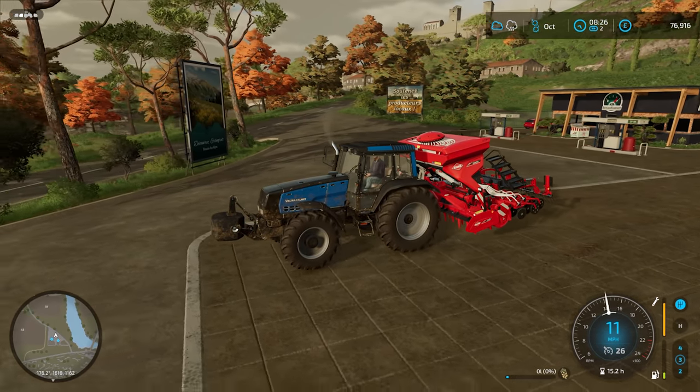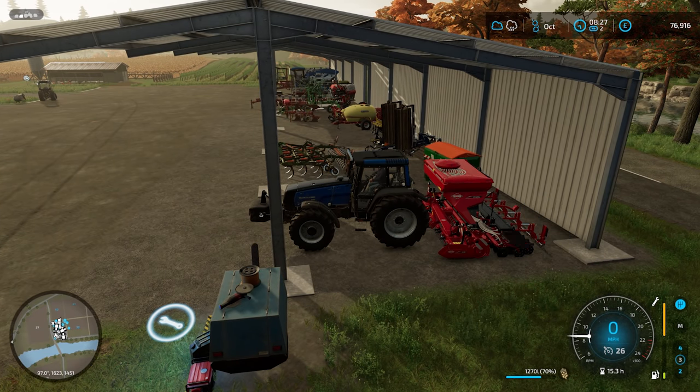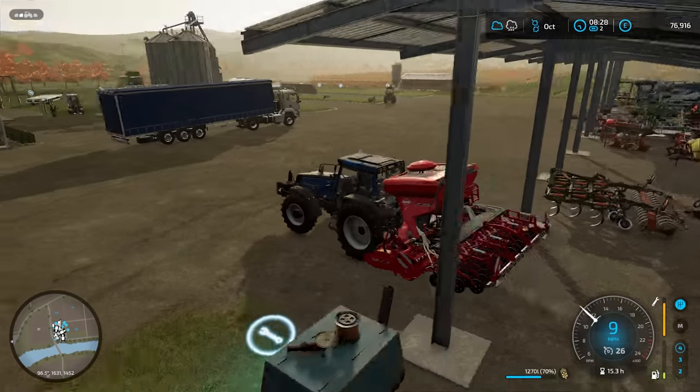Change the crop to barley. There we go. And this time when I return it, I must make sure I take the whole thing, because if you return it from here, it seems to get rid of the power harrow, but not the drill itself.